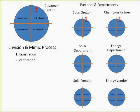So verification, is this a valid request for solar, that sort of thing, calling the client, getting in touch with them, making sure that we're moving forward properly. Who's going to do that? Champion partner had agreed, I'm going to be the one in charge of that. Okay. That tells me a lot. See, I know who's going to have to touch that information.